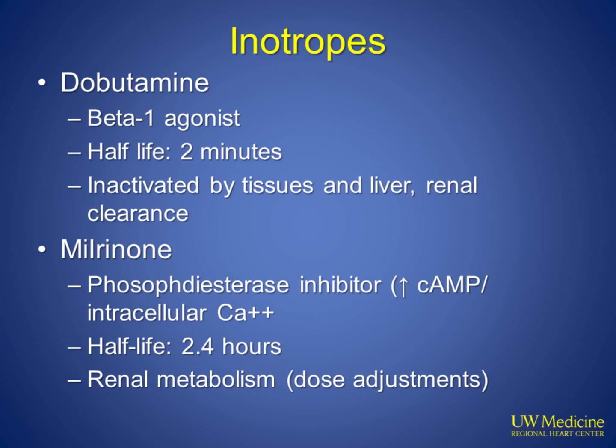Okay. So you guys mentioned inotropes, and there's some thought that dobutamine is really good. So dobutamine is a beta-1 agonist. Half-life is short. It's inactivated in the tissues, partly also by some liver enzymes, and its inactive metabolites are cleared via the kidney. So what do you like about dobutamine? Or what do you not like about dobutamine? Anyone?